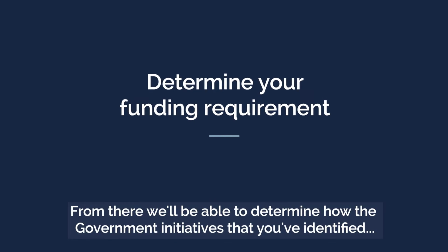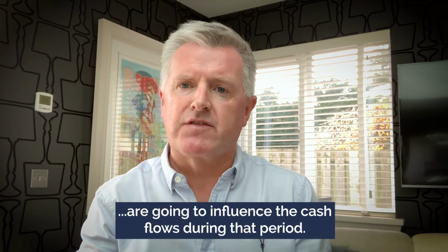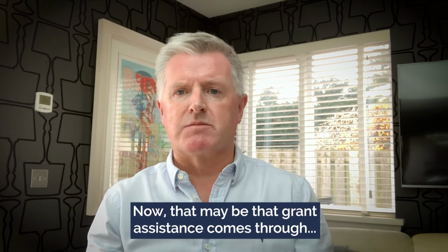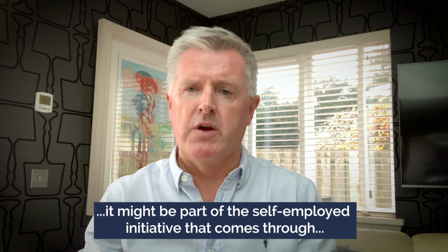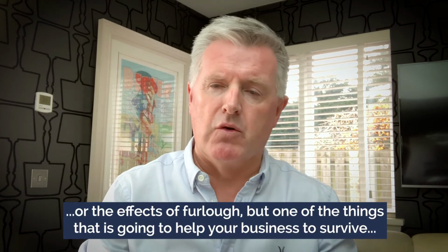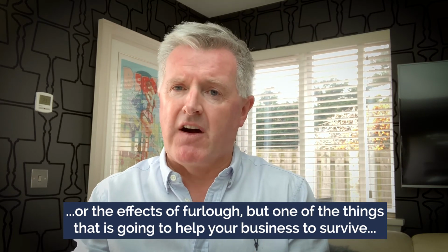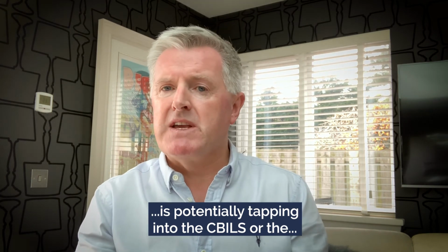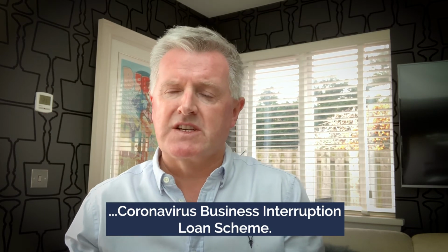From there, we'll be able to determine how the government initiatives that you've identified are going to influence the cash flows during that period. Now, that may be that grant assistance comes through, it might be part of the self-employed initiative that comes through, or the effects of furlough, but one of the things that is going to help your business to survive is potentially tapping in to what's called the CBILS, or the Coronavirus Business Interruption Loan Scheme.